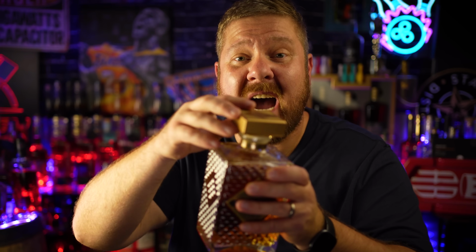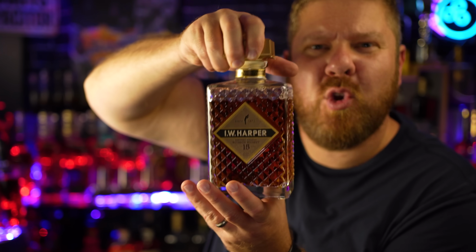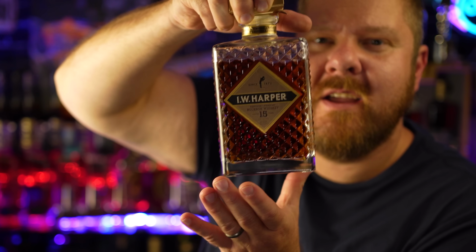This 86 proof I.W. Harper 15 comes with a topper and a cork that you should definitely be well aware of is dangerous. If you or a friend or a family member see this sitting on a bar and would like to turn it upside down to give yourself a pour, then you just grab the bottle like this, right? Wrong, because it's kind of fat, and if you have little hands like me, it's kind of a weird grab. So the best place you think to grab it, and the easiest place to grab it, is from here. Unfortunately. Shit, why is it holding now? Are you? No way.